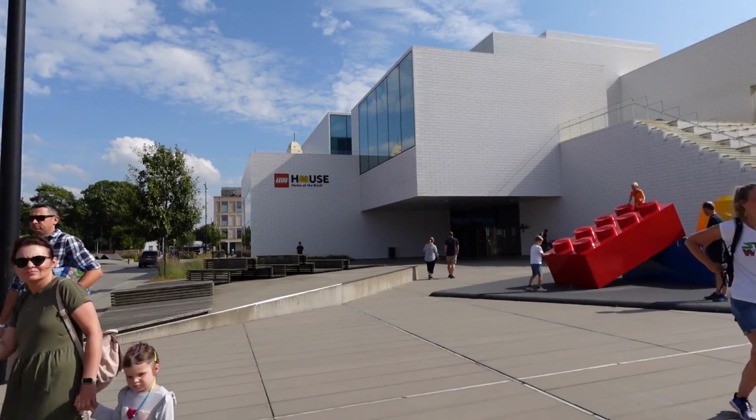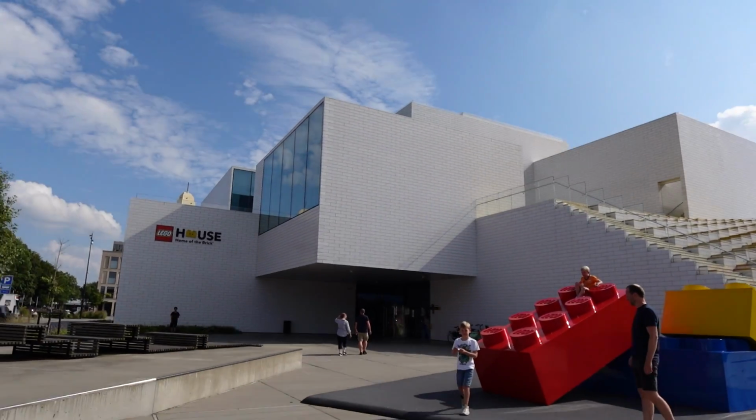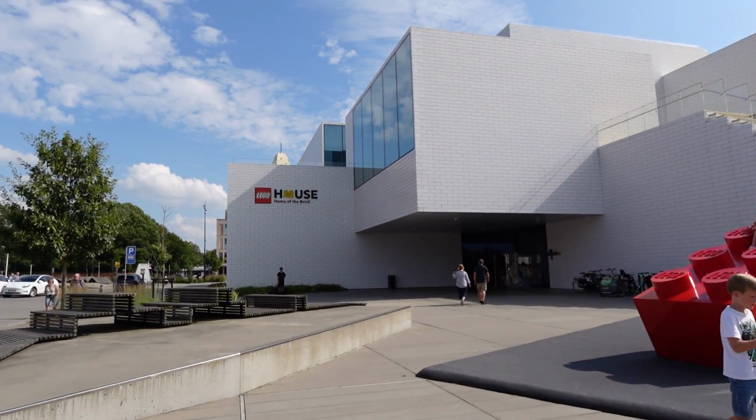Now, when I say we've never been over here before, that's kind of a lie, as we have been up those stairs before. We've been inside of this part here. We just haven't done the, should I say, tour around it? Or just the main part of the Lego House? And we've even got a Lego set from the Lego House as well. So we have seen a bit of it.